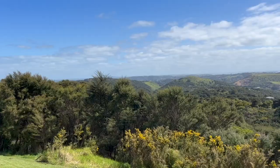Oh my God. And the driver on the bus was just saying that you can see the CBD from here as well. Oh, wow. Let's just have a look.